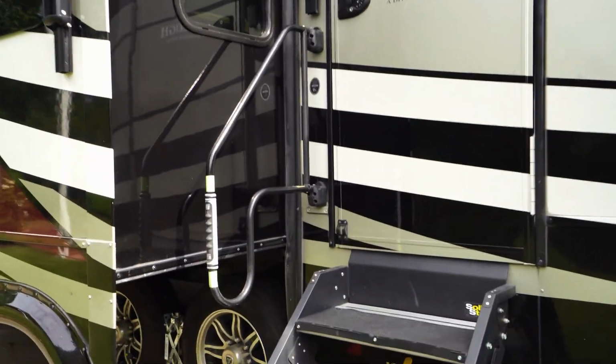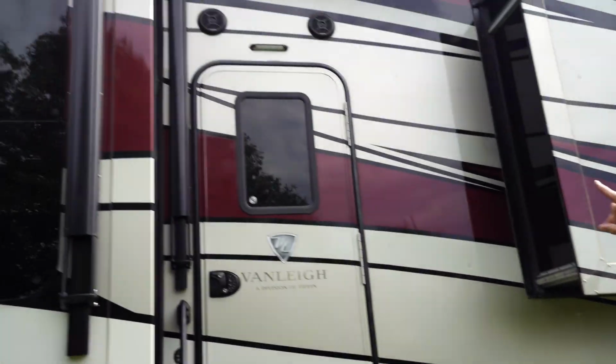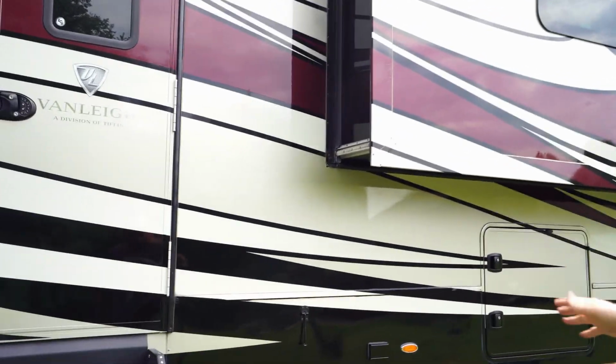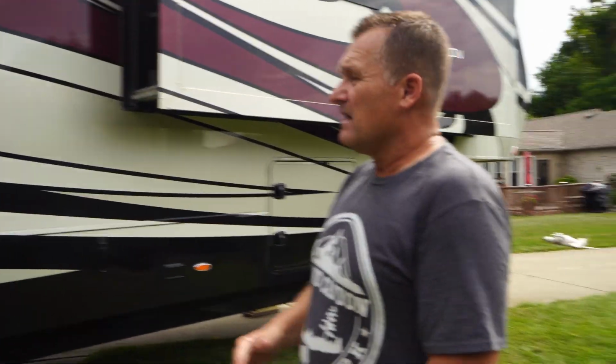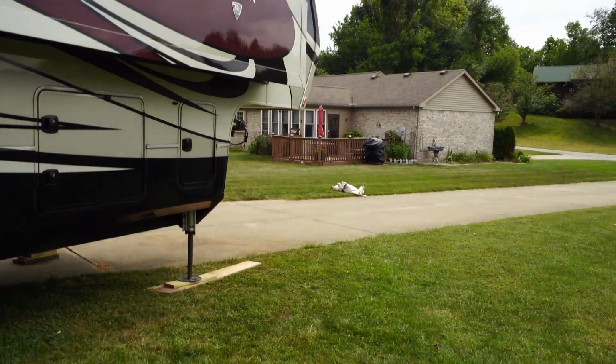So it comes with an external entertainment center, like most of them now, so you've got speakers up top and you have hookups for the TV and cable and all that right inside the basement door there, so you can have outside entertainment if you want that. We don't usually use it. Most of our outside entertainment is hiking and biking and all that, so we rarely do that, but it is an option.